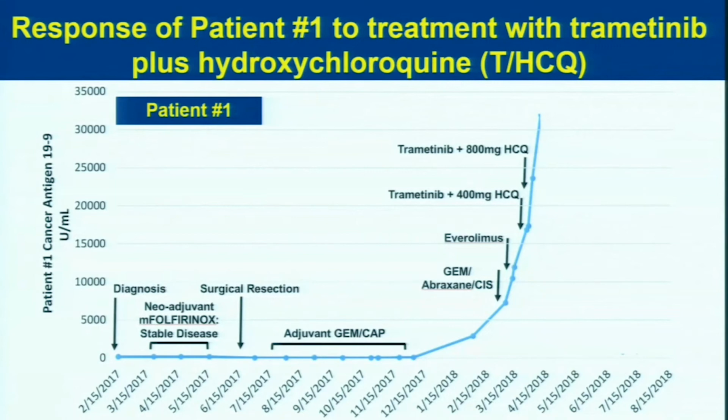There's a blood marker called CA19-9 that physicians use to measure the growth of pancreas cancer. And so in most of us, the CA19-9 pancreas cancer antigen is usually less than 50. And if it increases, it's usually a bad sign.